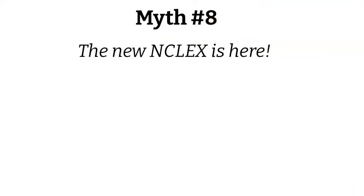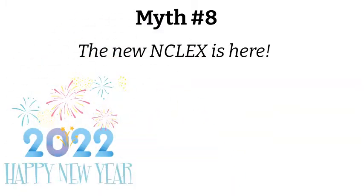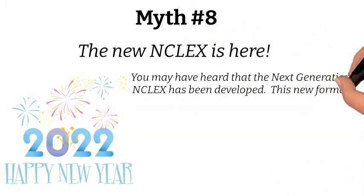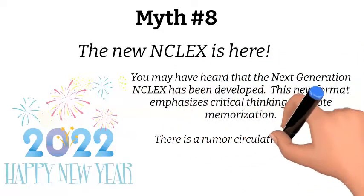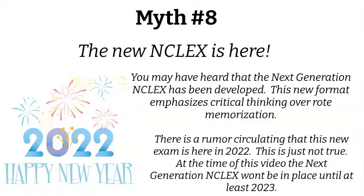Number 8, the new NCLEX is here. You may have heard that the next generation NCLEX has been developed, and there is truth based in this. The plan is to rework the NCLEX exam to test students on their critical thinking skills over memorization of facts. The rumor circulating is that this new format is here, but it simply isn't. At the time of this recording, the next generation NCLEX won't be available until at least 2023. I suspect the challenges over the past few years had something to do with the delay, but it is on its way.